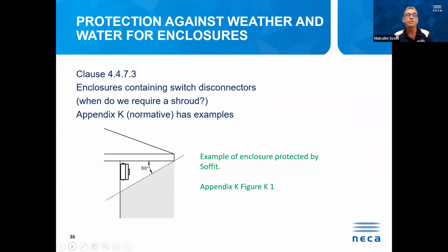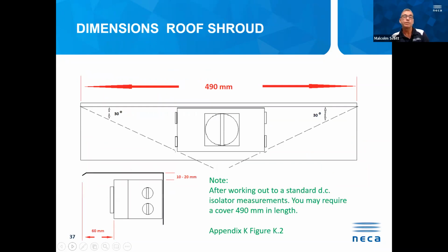Protection against weather and water for enclosures. Clause 4.4.7.3, enclosures containing switch disconnectors shall be mounted within 30° of the soffit, or will be provided with a shroud. Appendix K is normative, it has examples of these. Example, dimensions of a shroud. To enable the 30 degrees, the shroud would have to extend beyond the isolator, and in the case of most DC isolators would need to be a width of about 490 millimeters.